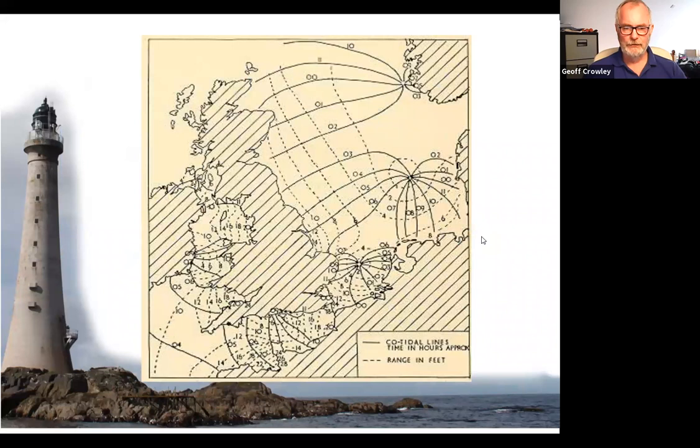Coming a bit closer to the UK, here are some of the amphidromic points. There's one off the coast of Denmark here. There's another one here off the coast of Norway. And what's not so evident is that there's one in the North Channel. And this is the reason that I wanted to talk about this.